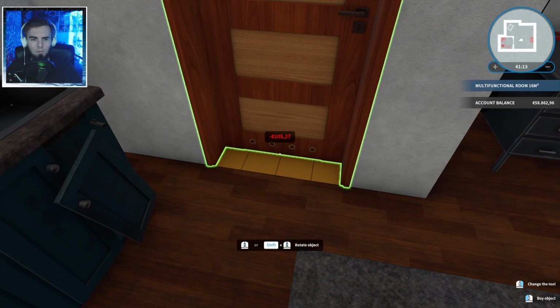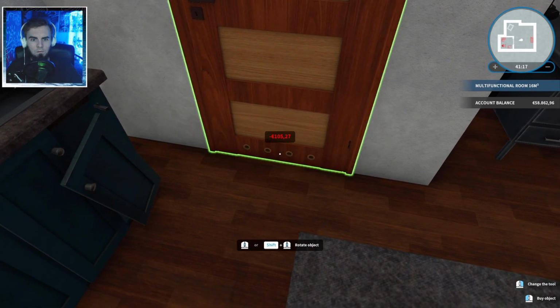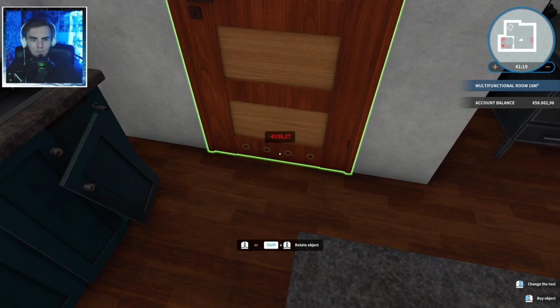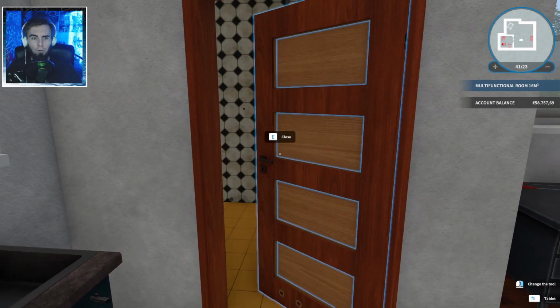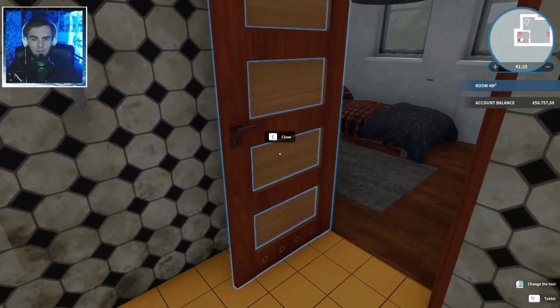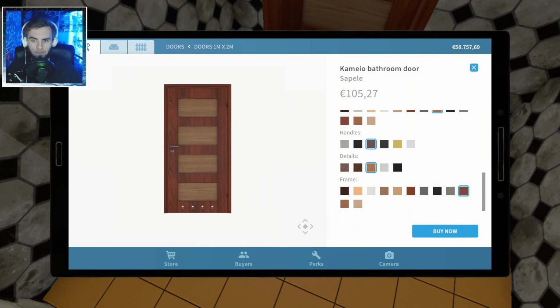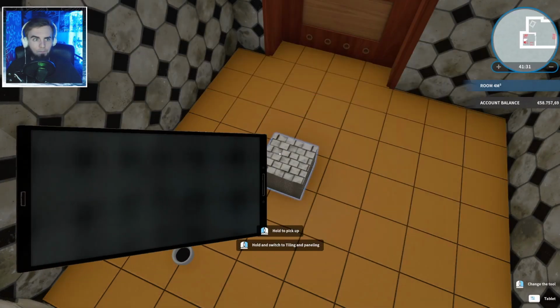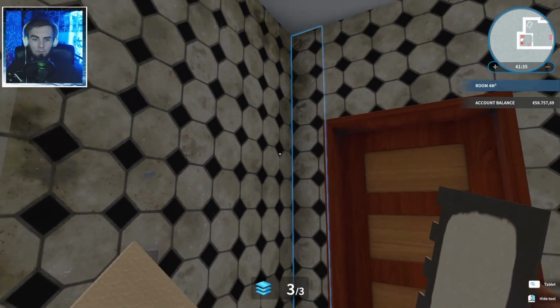Oh, it's like that. Boop. Better, right? Already. Boop. Nice. Okay. Let's do the tiling now. That's not what I meant to get to. Boom. Let's see how this will look.